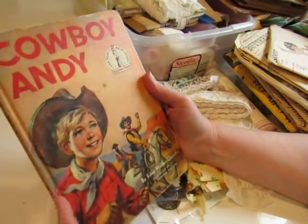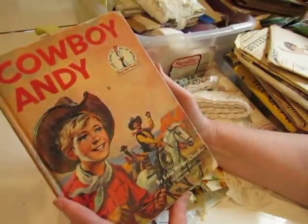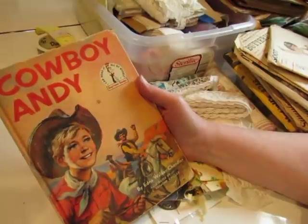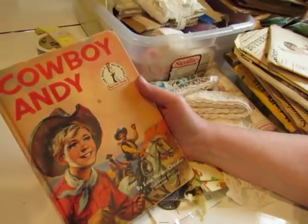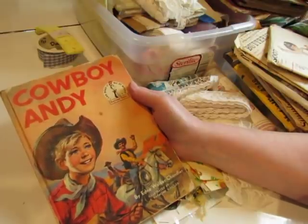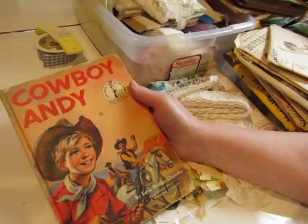I love this cover. I do not plan on making any more cowboy journals, so this will end up in my shop eventually. Oh, I do need to say one thing before we go any further. I will no longer be reserving items from flea markets. I'm not even going to go into the reasons why. It's just better for me if I don't do that.